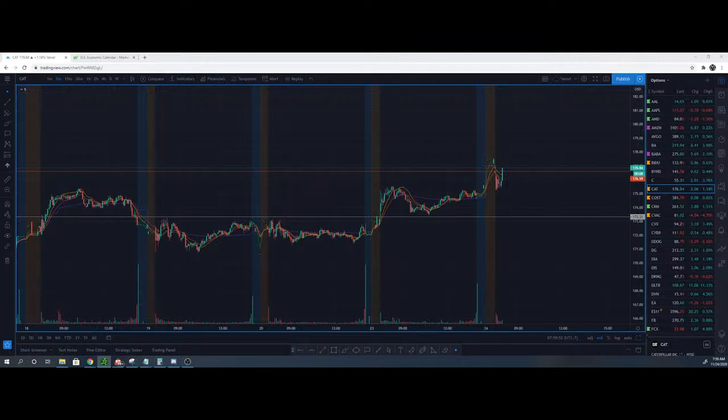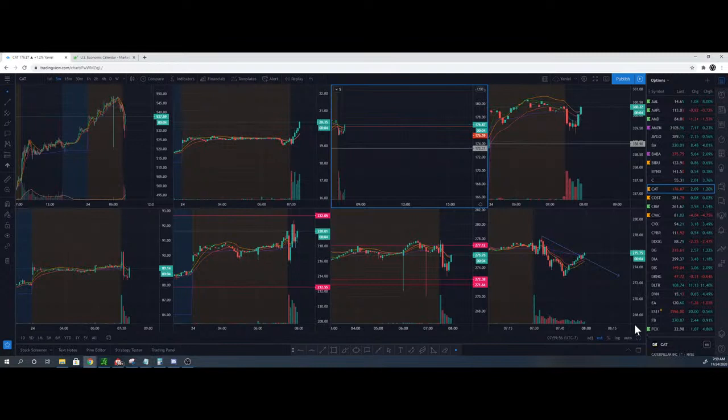As far as PEN goes, PEN looks like it's ripping. I might get into a trade on that, to be honest with you.